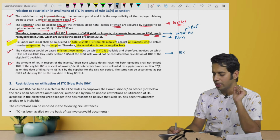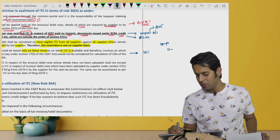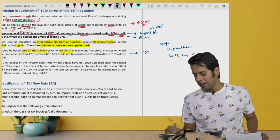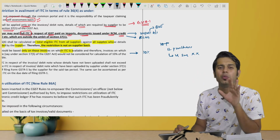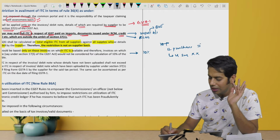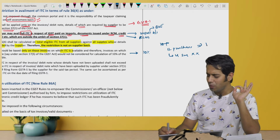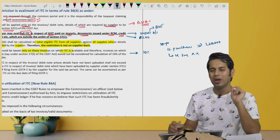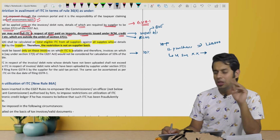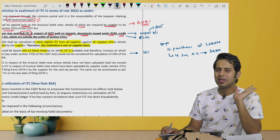See, whenever you are calculating this 10%, assume you had made totally 12 purchases in the month. Out of these 12 purchases, 4 suppliers did not upload the invoice. You have how many invoices for this month? Totally 12 invoices. 4 people did not upload. So the total 12 invoices have an input tax of 1,20,000. Out of this, 4 people did not upload. How much was the input tax credit, sir? The input tax credit with respect to the invoices of those who did not upload was 30,000 rupees.